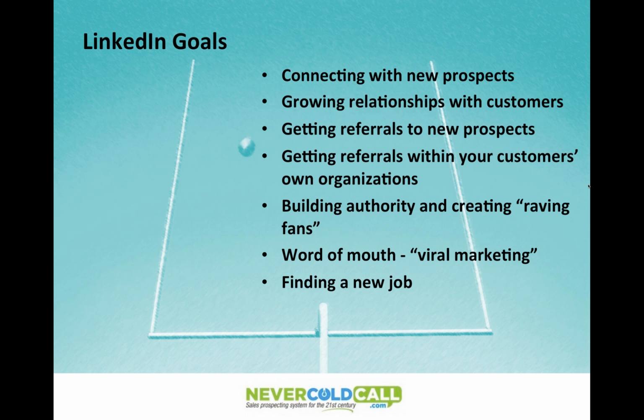You may have one division of a company that bought your product or service and not even realize that another completely separate division may also need it. And so you can use your customers to refer you to other executives or other decision makers within other departments of that same company to get you more leads and more sales. Again, many salespeople overlook that.